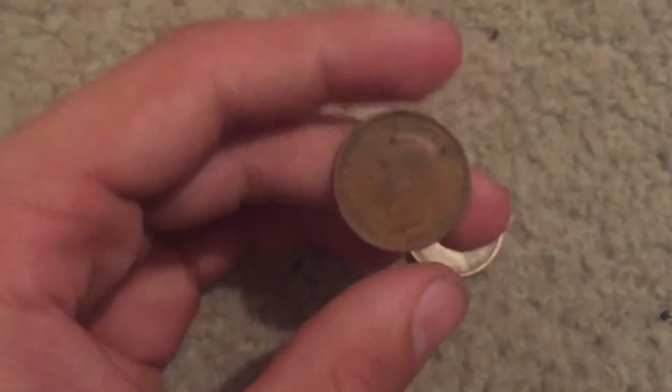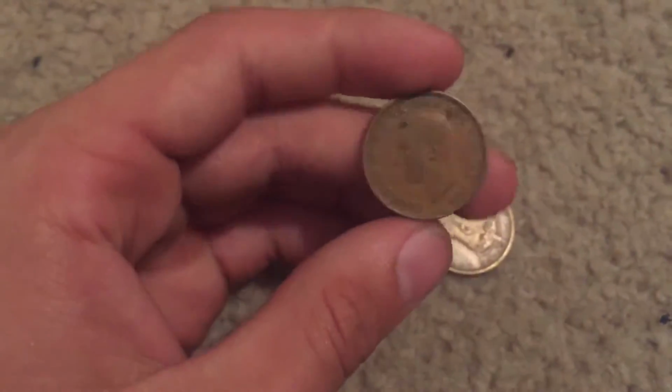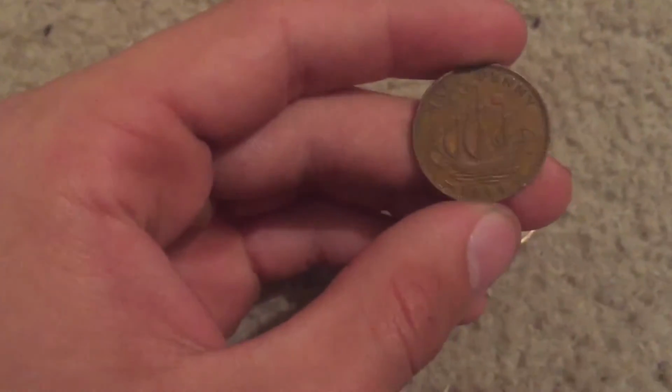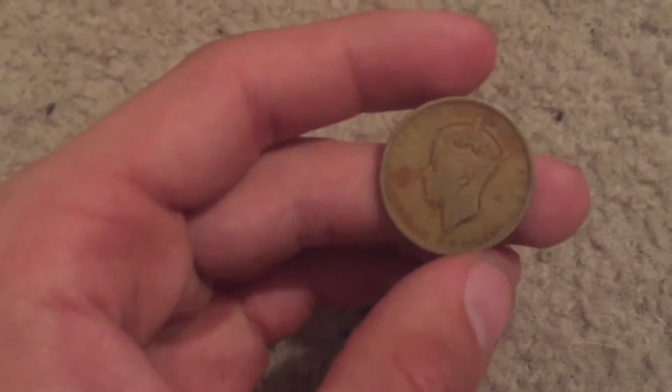1923. I don't usually ever buy foreign copper, but I did buy a couple. I'm not sure where they're from. I don't know much about foreign, I'm trying to expand in that. This is a halfpenny. I would think most of these are Great Britain, but I don't know for sure. If you guys know, it would be cool if you could tell me. This one, I believe it's from the same place. This is 1938, one penny. Oh, Jamaica says it right up there. So this is a Jamaican coin, a pretty cool penny from 1938.